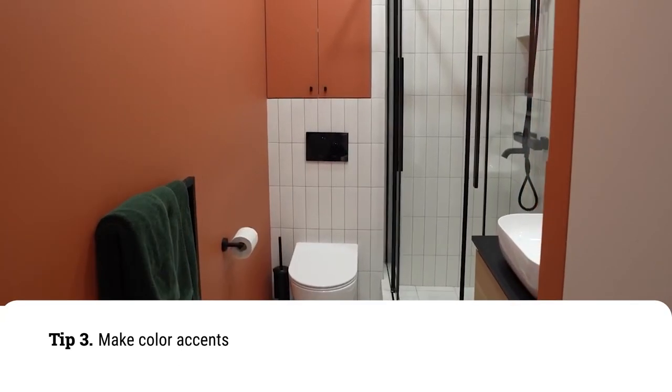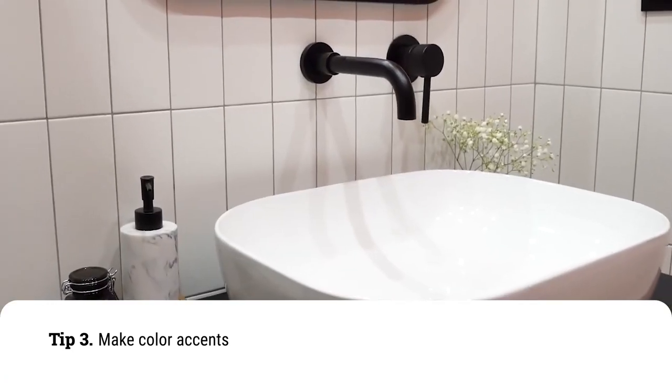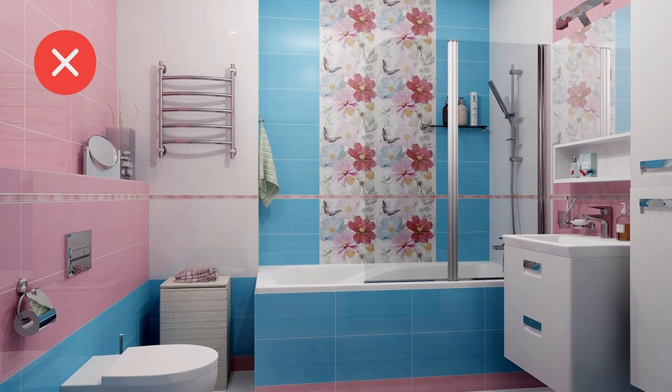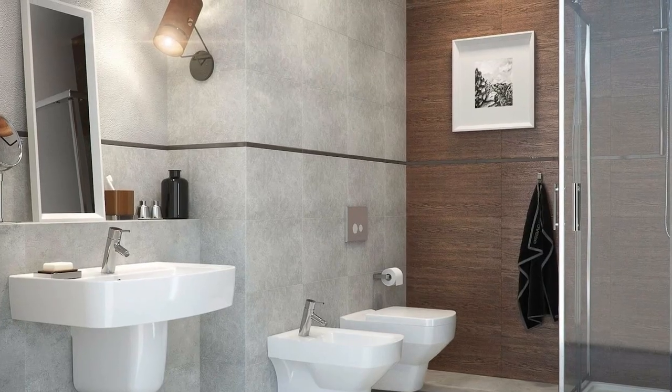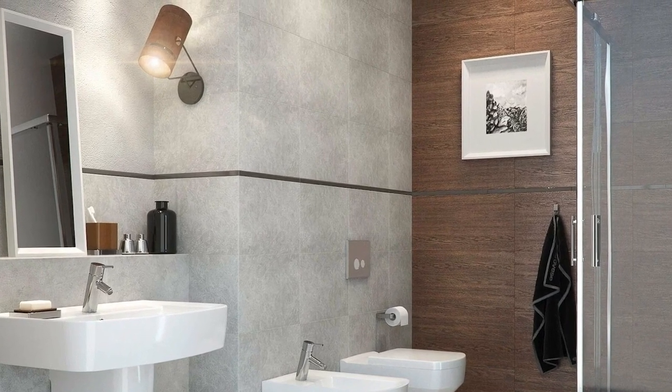Tip 3. Make color accents. Don't strive to combine multiple shades. Soon, you will begin to feel irritated with this color mixture. If you want to add bright colors to the bathroom interior, you should limit yourself to one contrasting wall.